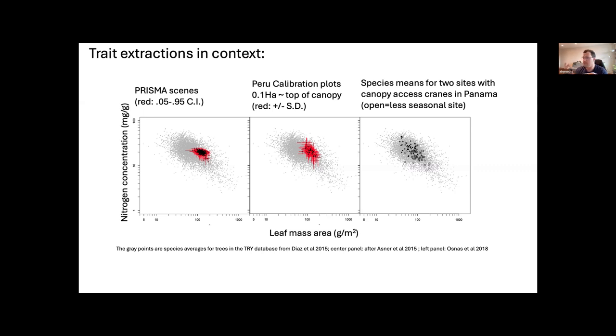What you see when you look at species level, these are canopy trees that have been worked historically, like there is a lot of data for them. You see that there is a bit more of spread when you're looking at species. So this is always interesting to think about when we are looking at these traits. What you see at forests, at species, is much broader than what you're retrieving at this broad scale.